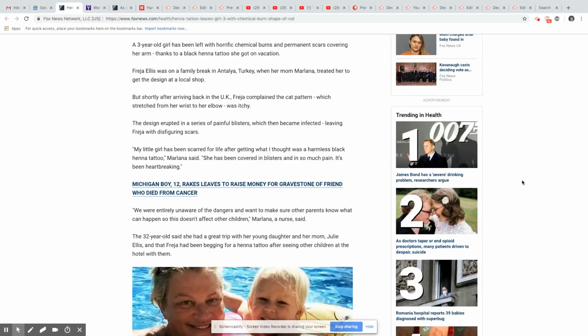Yeah, that looks pretty big. You know, you think about a 3-year-old, from her wrist to her elbow. That was the size of this cat tattoo that she got. And she was complaining when she got back to the UK that it was itching. The design erupted in a series of painful blisters, which then became infected, leaving Frida with disfiguring scars.